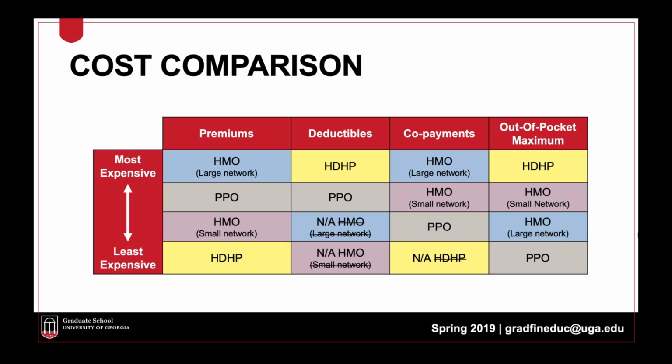So here's just a chart that shows some cost breakdown of these different plans. And this isn't the end-all-be-all price ranking of these different plans, because it really depends on the company, on how big the network of providers is. There's a lot of things that can change the cost associated with any of these plans.